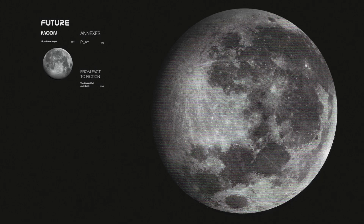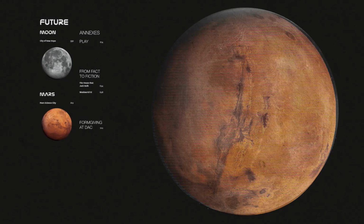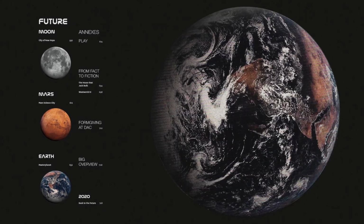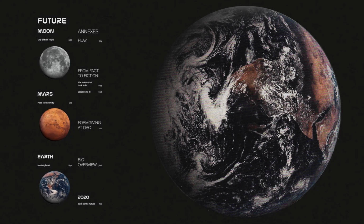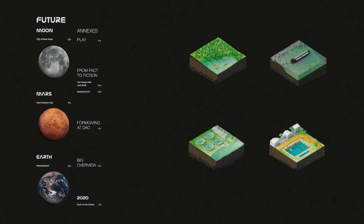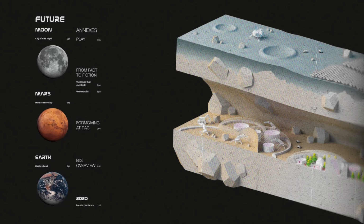The last part, the future, has proposals for the Moon, Mars, and Earth. This part, although it's nicely represented, can be a bit telling of Big's way of thinking and how they are trying to stand out from the rest. There are also some annexes which has a letter from Bjarke Ingels giving his take on the pandemic situation, and photos of the exhibition and movies the office have also participated in.